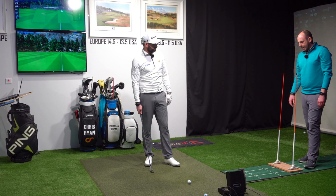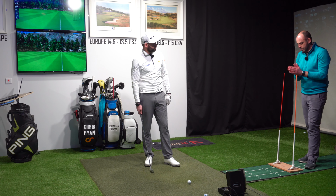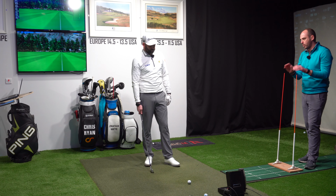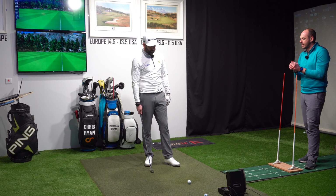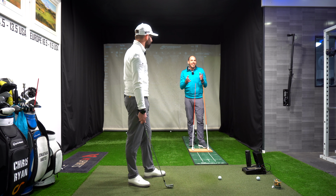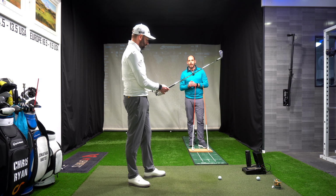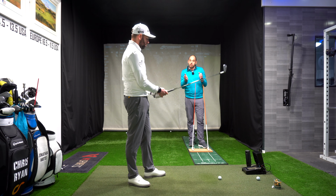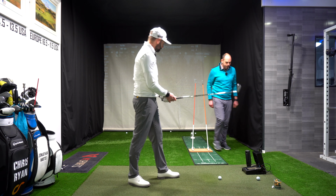Okay. So all we're looking at is Chris is going to be hitting a couple of shots for us and looking at the start line. Can he start the ball between the 2 alignment sticks? Because we know if he is, he's really controlling that face aim. The stat on where the ball starts with an iron is around 80-ish% of the start line is down to face aim at impact, okay? So if Chris can strike the ball out in the middle, control the face aim, he's going to get real control over that ball flight, yeah? Okay. I've done enough talking, you hit me too.